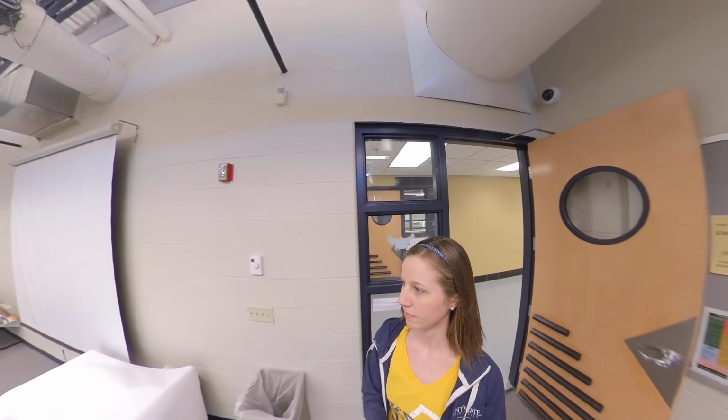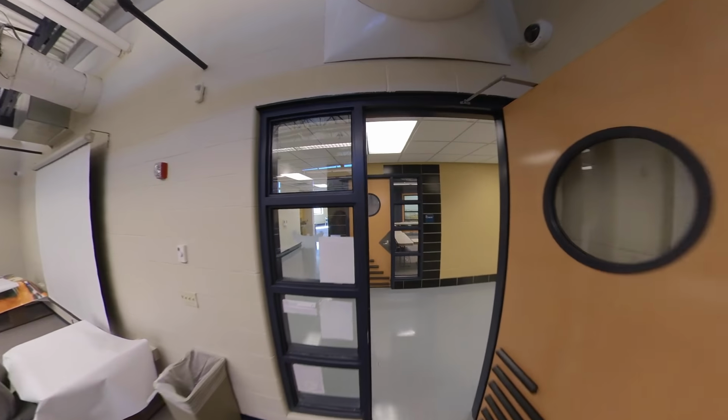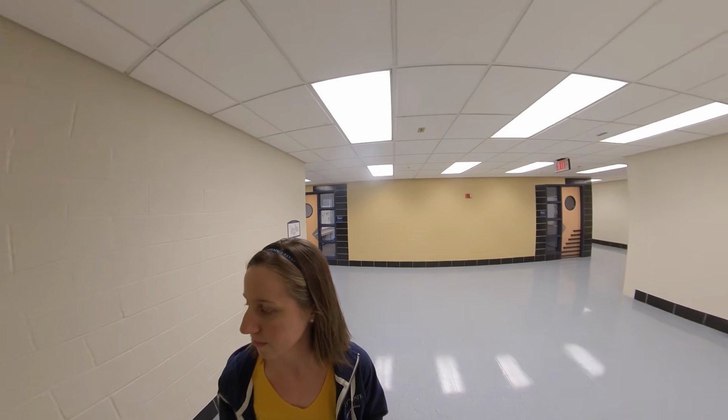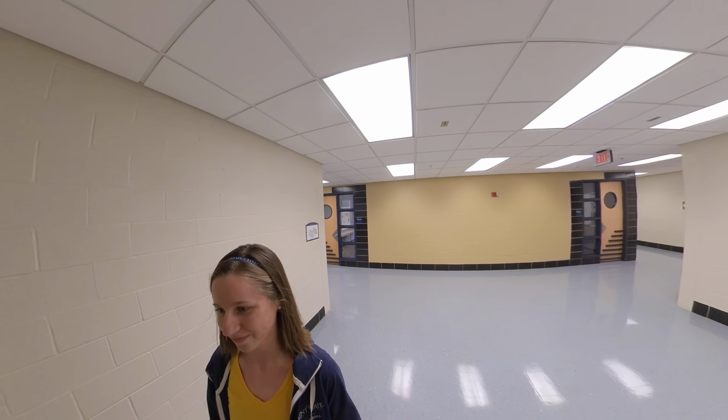This is our esports lab, so students who are part of our esports team get to go in, I think, 5 days a week and practice the video games, compete against each other. And then we also have a sign language classroom upstairs.